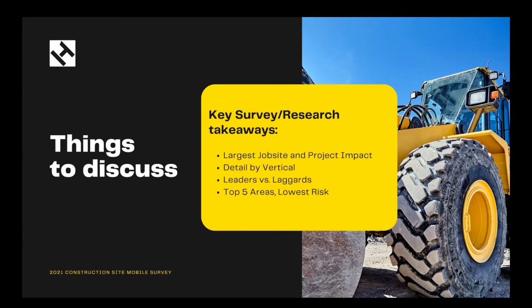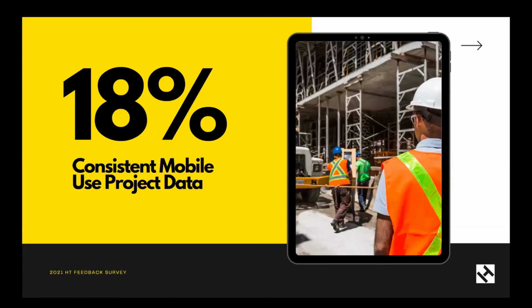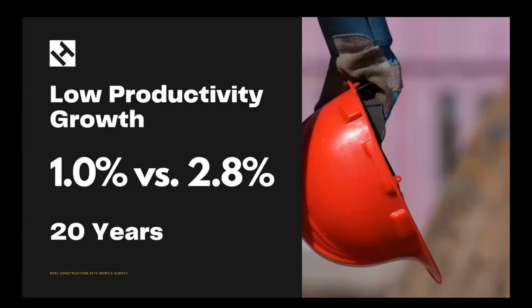With all of the noise you could possibly imagine around mobile and digital and everything else, we wanted to focus on the top 5 areas of what's real, where we're seeing the actual impact. So taking theory, but also the actual results, and seeing where we're actually at. First and foremost, there's still a lot of opportunity for the industry, as you're aware. It's really only 18% of the entire industry that was consistently using mobile use of project data as of last year. So obviously, a lot of room for growth.